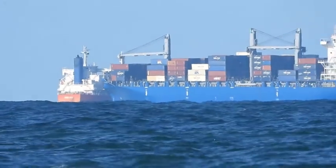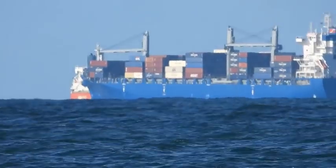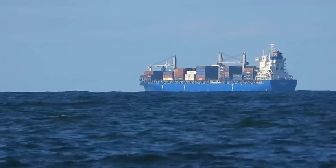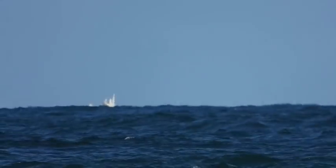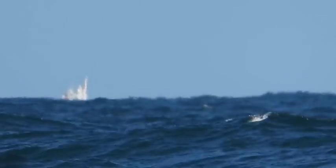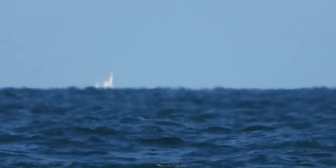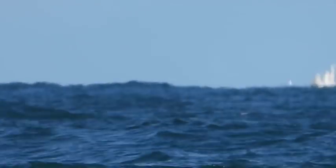So this is taken from a lower elevation. You cannot see the orange on the bottom of the hull. And yeah, there's that little boat that's going away. You can just see the top of it. The rest is over the curve. And I think we'll continue on.